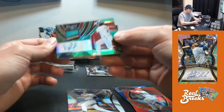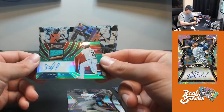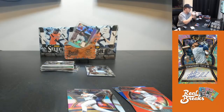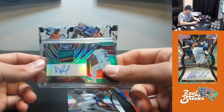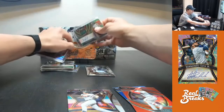here I am. Domingo Leyva, patch auto for the Arizona Diamondbacks. That's a sweet-looking patch. Let's see. Number 2 of 5. Look at that. That's sweet. We'll put that one in the mitt.